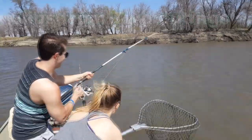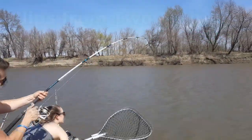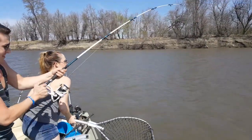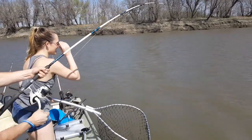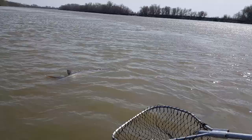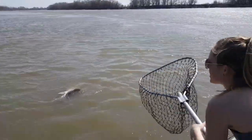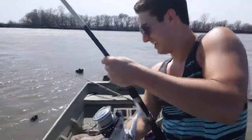Wow. All right, guys, we just hooked into another one and the drag just started spooling. We're trying to get back some of that drag. Might have to tighten the drag a little bit. But I'm hoping it's gonna get right into this other line. All right, guys, we got a giant, an absolute giant paddlefish. Oh man, that is awesome. Getting a good arm workout in today. Oh man, there goes the drag.